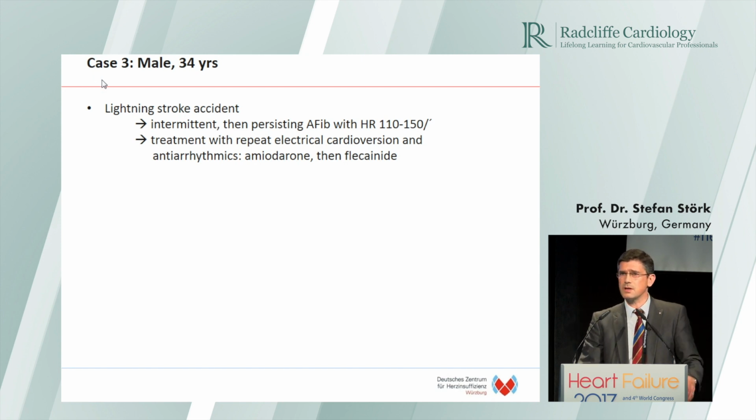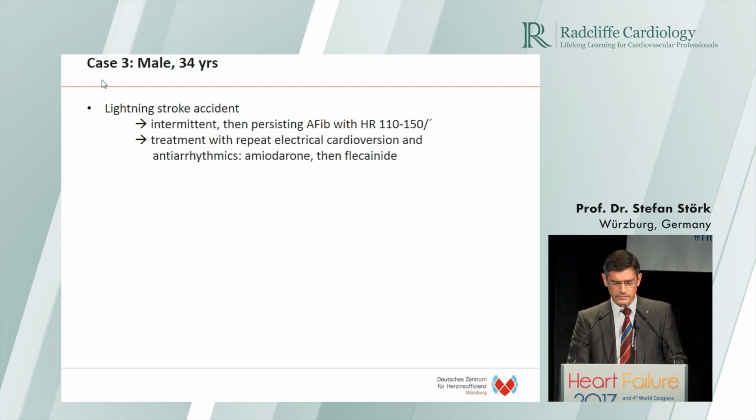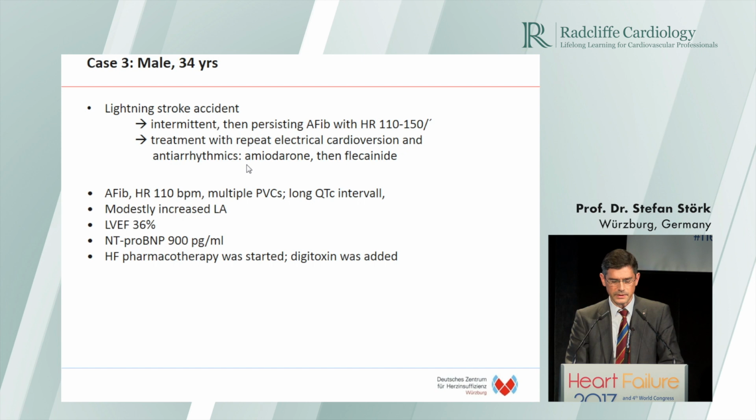In hindsight, it was not clear how close he was actually to the lightning bolt, but apparently he felt faint after the incident, and after a few days he developed first intermittent and then persisting atrial fibrillation, quite tachycardic, and the peripheral hospital treated him with repeat electrical cardioversion, and then, because it came back again and again, with antiarrhythmics. So we saw this patient.